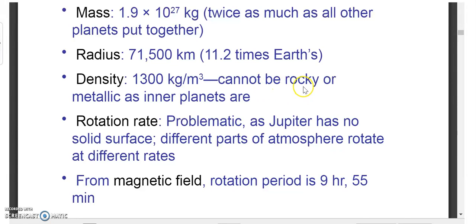The Earth has rocky, silicate-based rocks, as well as heavier stuff like iron and nickel in its core, and so that's why the overall density of the Earth is higher. Jupiter does not have such things. We do think that there is metallic hydrogen at the center just because of the enormous pressure of the gas at the center.